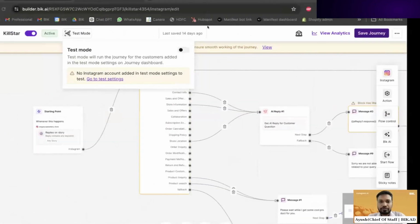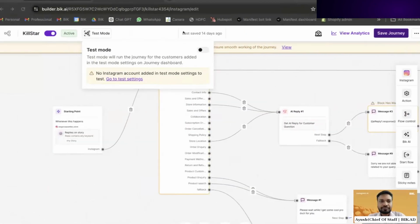So what I'm going to do in the next couple of minutes is quickly present how things work on Instagram automation. I'm sure you would be very curious to see how this can automate your engagements as well as help discovery of your products on Instagram itself, as well as the entire shopping. What does it look like? I'll quickly share my screen, and please guys confirm if you're able to see my screen. It's visible, Ayush.